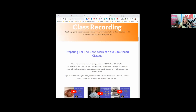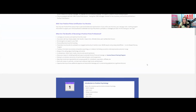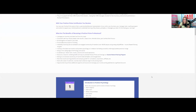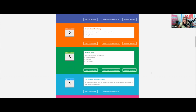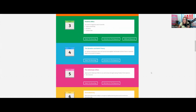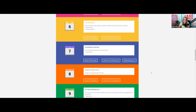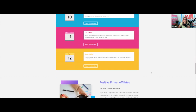I'm going to the certification program. And again, let's make this full size. Can you see this? Okay. When you have the option to sign up for the coach program, you'll see this page as a benefit. You can read the whole thing, but you see Introduction to Positive Psychology, Neuroscience for Change, Positive Effect, Broaden and Build Theory, Heliotropic Effect, Neuroplasticity, and on and on, right? Look at all of the amazing stuff that you learn in this certification program.